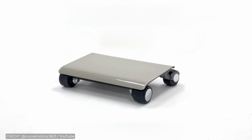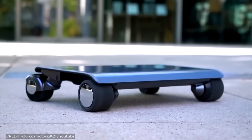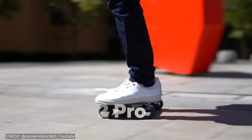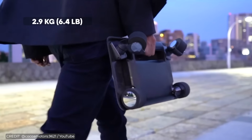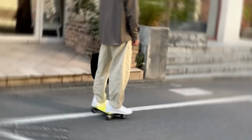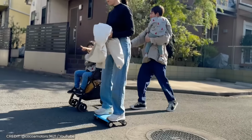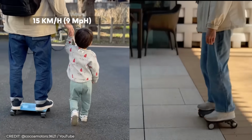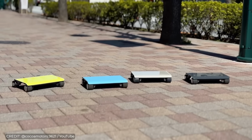At first glance, it looks like a plain metal plate with 4 tiny wheels. But step on it, and it becomes the Walk Car 2 Pro, a fully functional electric vehicle weighing just 2.9 kilograms, which is lighter than most laptops. Despite its tiny size, this Coco Motors creation supports riders up to 120 kilograms, reaches 15 kilometers per hour, and can travel up to 8 kilometers on a single charge.